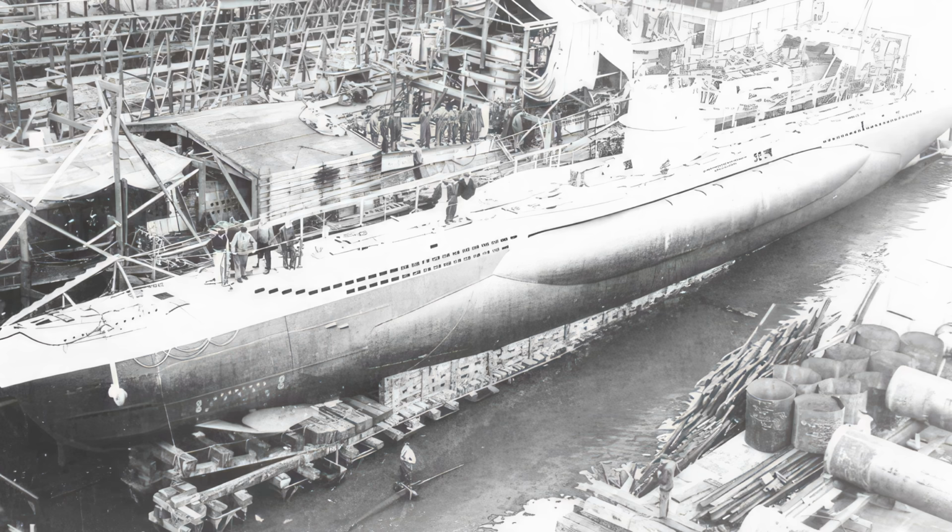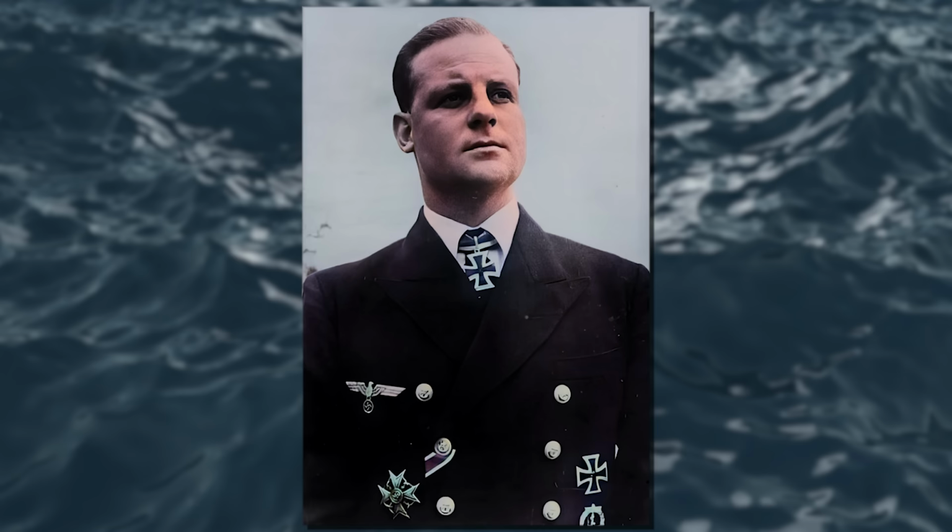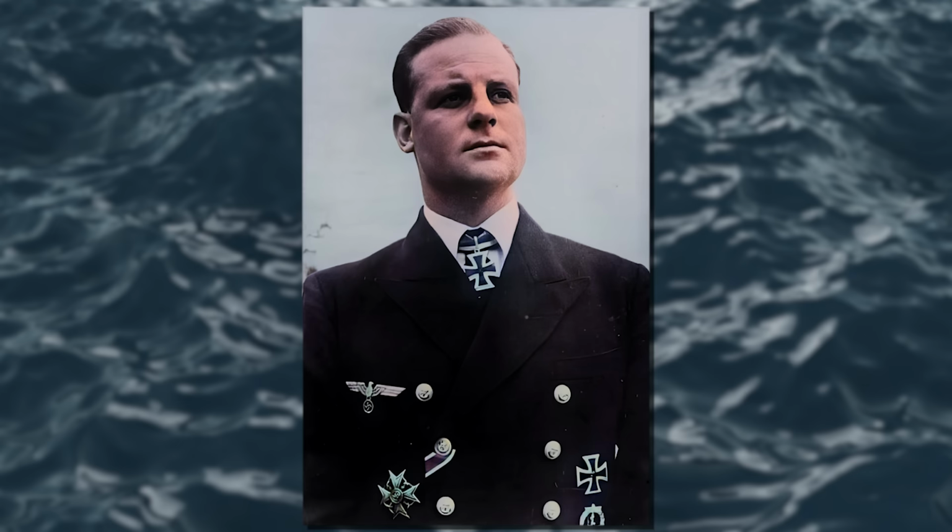U-110's keel was laid down the 1st of February 1940 by Deschimag AG Weser of Bremen, Germany as yard number 973. She was launched on the 25th of August 1940 and commissioned on the 21st of November with Kapitänleutnant Fritz-Julius Lemp in command. The boat was part of the 2nd U-boat flotilla from her commissioning date until her loss. Lemp commanded U-110 for her entire career.